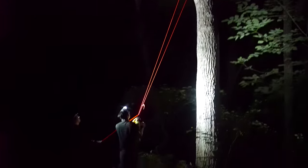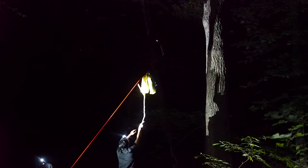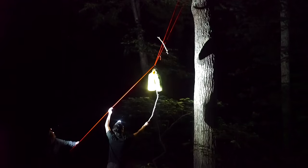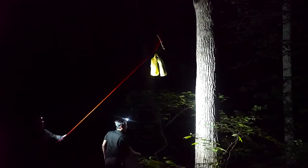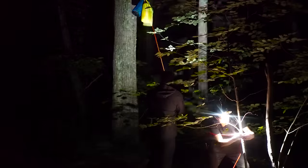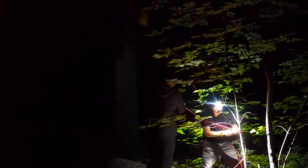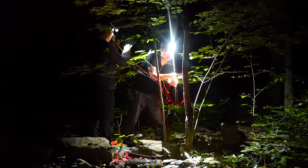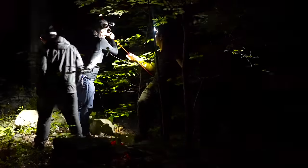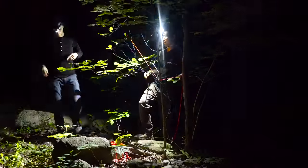Now we pull it again. Okay, okay. Now we gotta tie it down somewhere. Now, does anyone have a tent stake? Probably should have asked for that sooner. I think. Yep. Slowly. Woo!